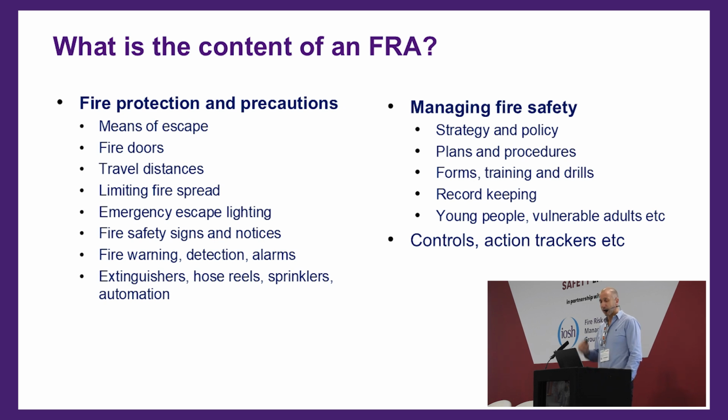Practice, muscle memory. Every year, everyone has to go through and have a fire drill. The more you train and practice these things, the more people will remember what to do in the event of an emergency. You will be surprised how people behave.